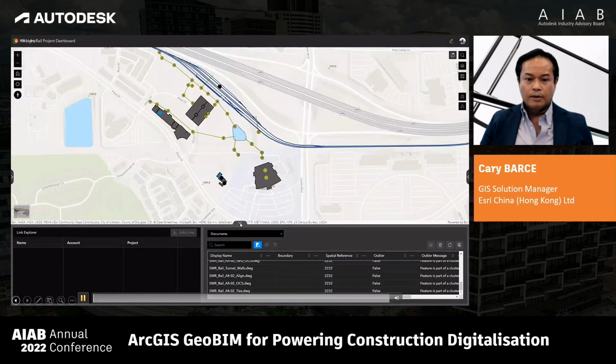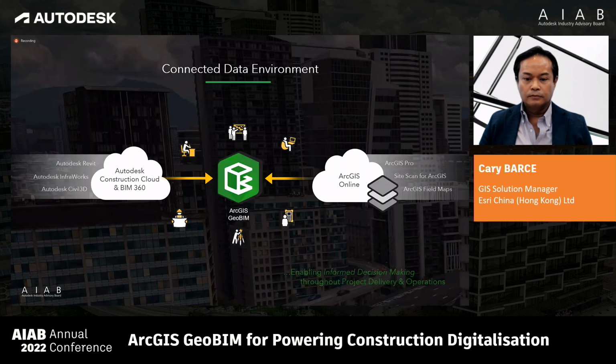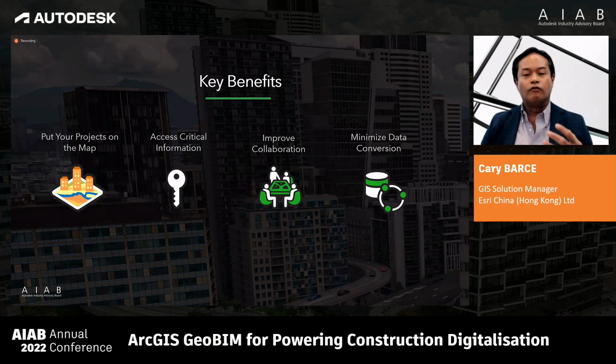So what GeoBIM offers is a totally different pattern. It's not just a connected environment between Autodesk and Esri. It basically provides a direct cloud-to-cloud environment, and also unblocks all the additional valued information that you'll be able to offer to different sets of users, depending on what they want to see from the overall project, in context.